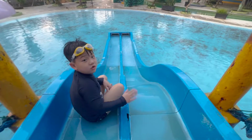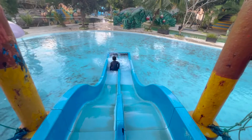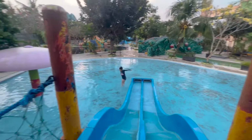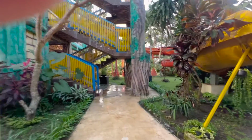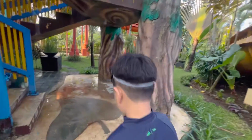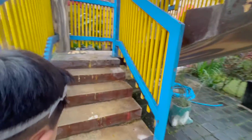Hey, come on, go slide. You can come with me. I don't fit there. I'm an adult. So we have another slide here, and we're going to try it. And the floor is ew. Come on, let's go up.